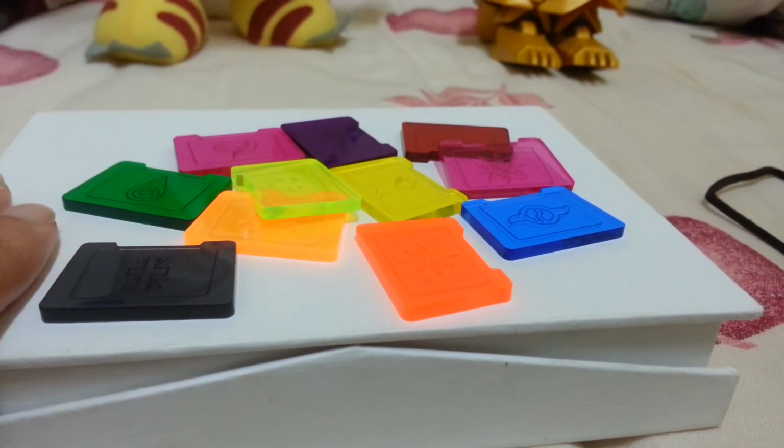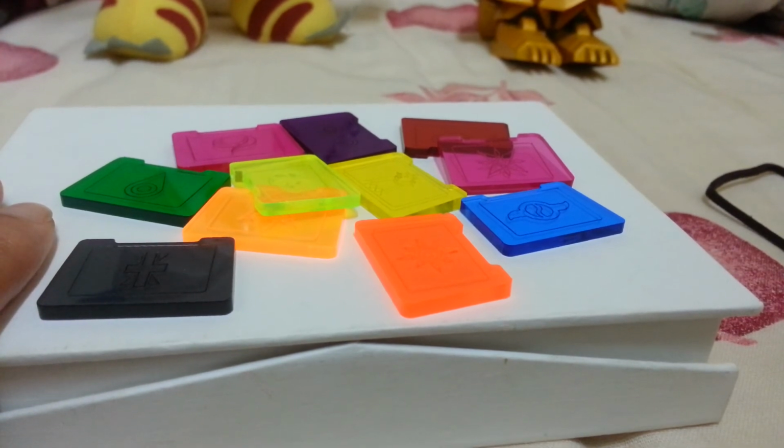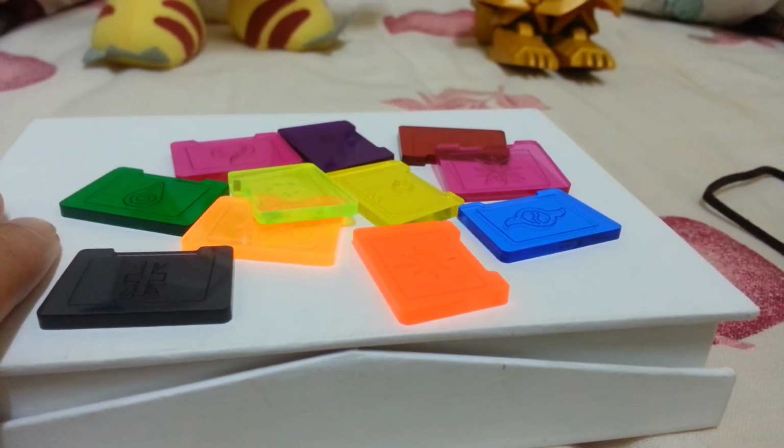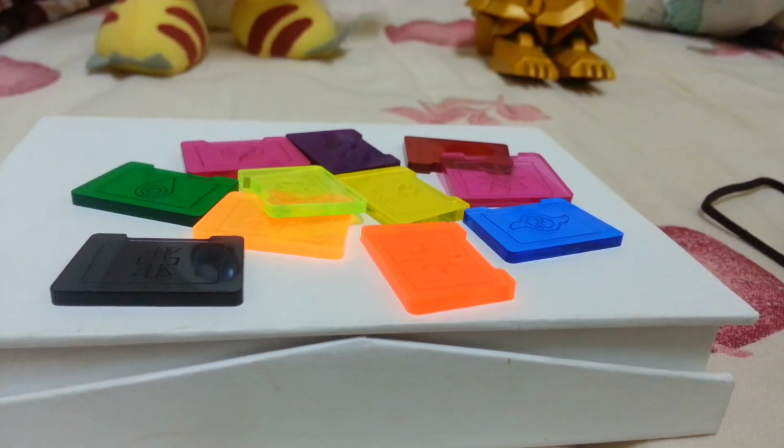So that's it all, guys, and I'll be showing more anime items, which is not Digimon, but it's something to do with the plush that I showed you before, Charlotte. So it's obviously what I'm going to show you.